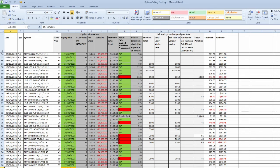So you can see here on October 5th, I sold 6 puts, which I had shown you earlier. They all expire November 19th. This is the number of contracts and times 100 for the shares. This is the amount of money that is at stake. So if I do get the stock, this is how much I am paying for it, no matter what its price is. And this is the amount of premium after fees that I received.